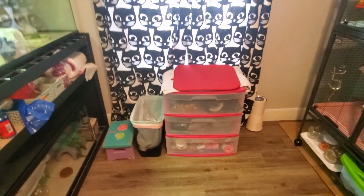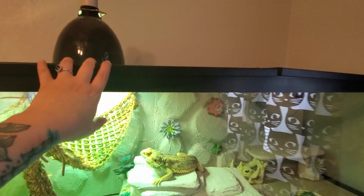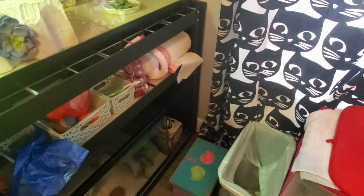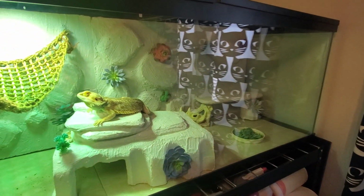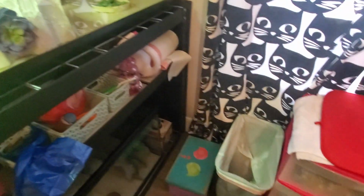And then right here is a stool. Look, I'm a tall girl. I'm not a short girl, but he does have a top opening enclosure. So I'm 5'8". I still have to step on that stool to get in there and clean out his enclosure, handle him, feed him, whatever. So there's a stool there.